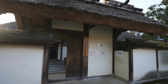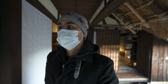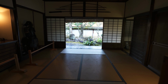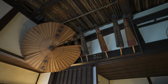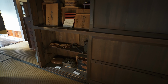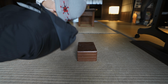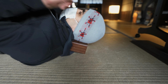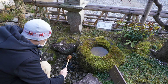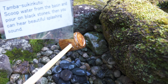This is an old samurai house that has been turned into a museum. You can see things like an iron that would retain its heat by placing a piece of hot coal inside of it. Or this yutampo, a hot water bottle to keep yourself warm while you're sleeping at night on this wood block of a pillow. Actually, it was covered with a cotton pad and fabric, so it would have been more comfortable than this. In the yard, they buried a tachikui pot upside down and placed rocks over top of it, so that when you pour water over top, you can hear a, and I quote, beautiful splashing sound.